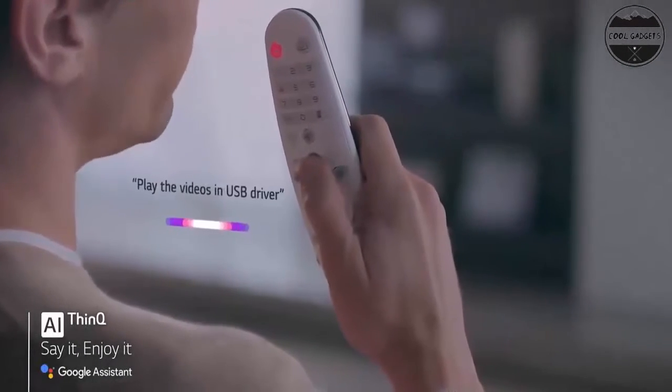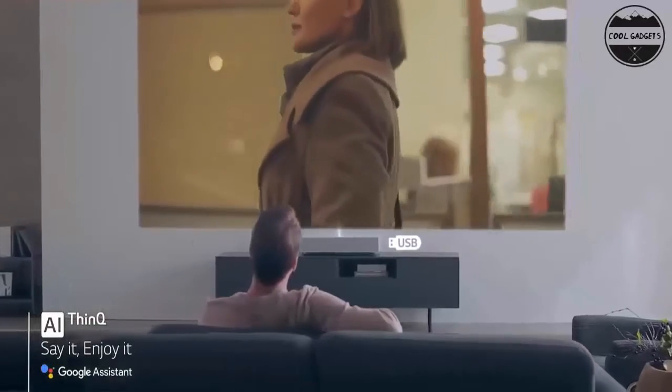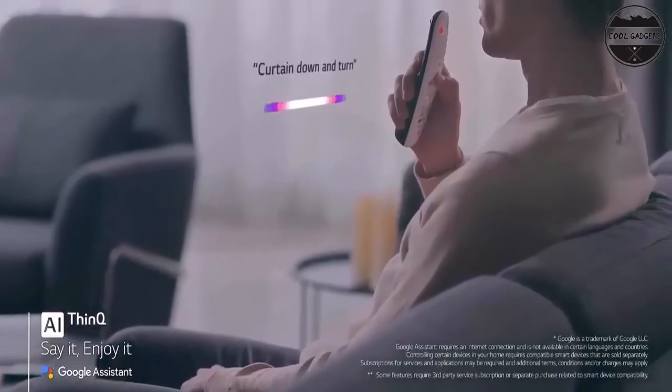Play the videos in USB drive. Curtain down, turn the lights off.